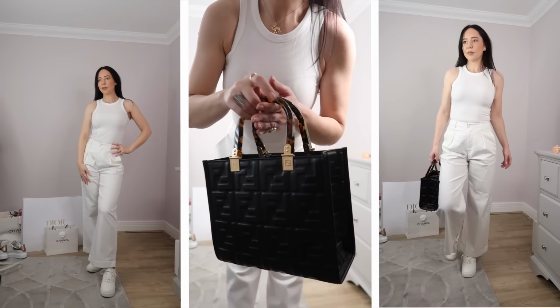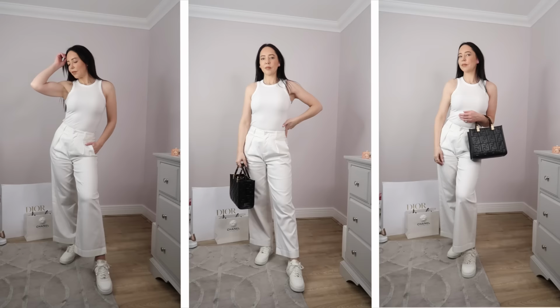There is a little bit of stretch in them, but because of the cut of them, almost like a sailor pant, very fitted on the waist and they skirt out, I feel like they are very flattering on pretty much anyone. Okay, the next thing, and it's so cute, is this.